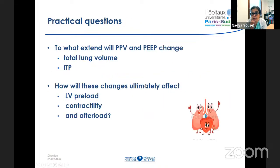And there are many practical questions that will be asked for each individual patient, because although we're starting to learn a bit more in the literature, we know that it's different for each individual depending on the lung volume, the underlying respiratory condition, how we're ventilating, and of course the cardiac maturity or immaturity. And the newborn myocardial cells are notoriously immature, and their response to especially afterload is a bit tricky.